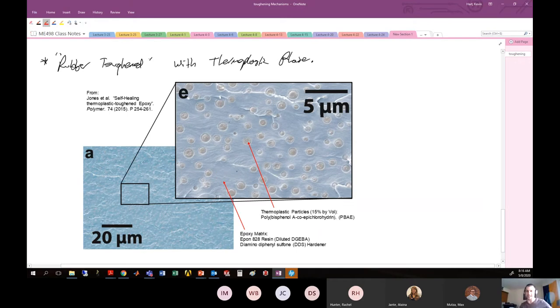That is the epoxy matrix itself, right? This continuous matrix phase. Inside of that matrix phase are these particles. You see these particles here, in gray, and they're thermoplastic particles. This is polybisphenol A-co-epichlorohydrin, or PBAE for short. It's a very common thermoplastic that's used to toughen epoxy materials. So this is an example picture that Amanda took under the microscope. It's a very nice image of a fracture surface. You can see the hackle marks from the fracture. Kind of a cool little image showing a fractured surface of this particular material and the rubber toughened particles inside. Here, each one of these particles is anywhere from 500 nanometers to 1 micrometer in diameter. Kind of a cool little rubber toughening idea.